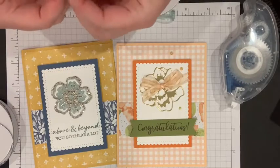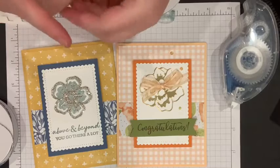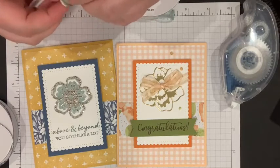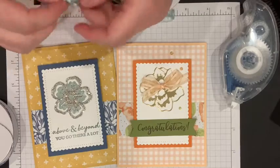So what do we think? You guys are gonna tell me. Does it need a bow? Does it need a soft succulent bow? Or does it need a Misty Moonlight twine bow?